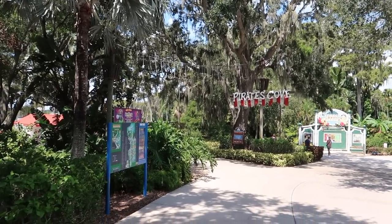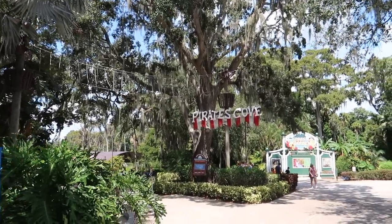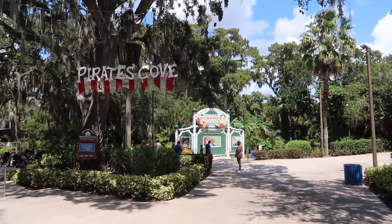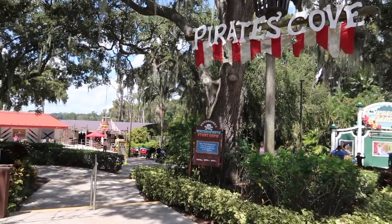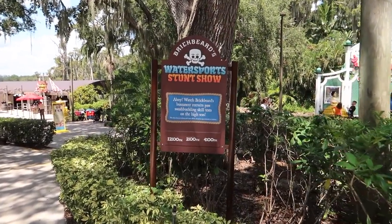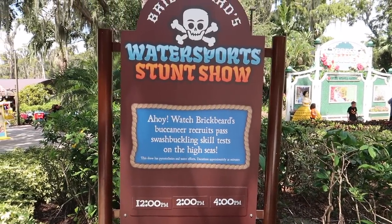But here it is, and look at how beautiful it is back here. The trees, the music, Pirate's Cove. Oh, and then there's Cypress Gardens, the historic botanical gardens. I think the boat ride actually takes us through there. Ahoy! Watch Brickbeard's Buccaneer recruits pass swashbuckling skill test on high seas. Oh, this is a stunt show.